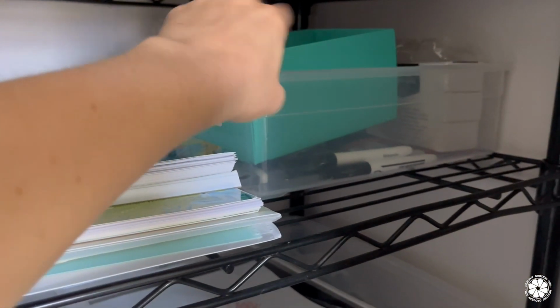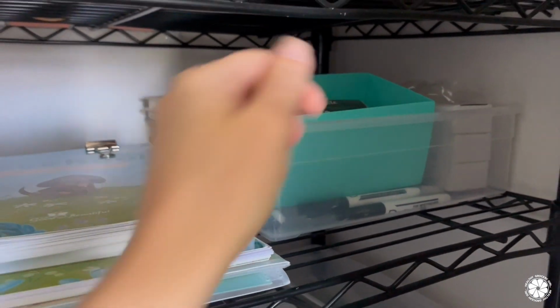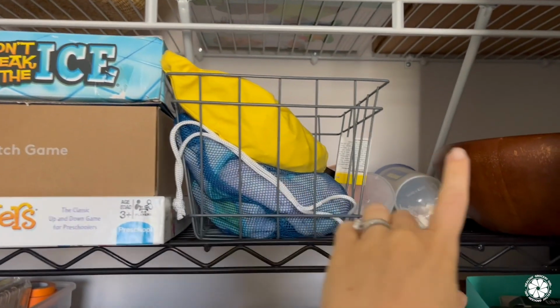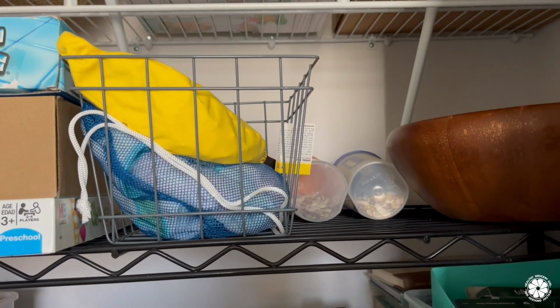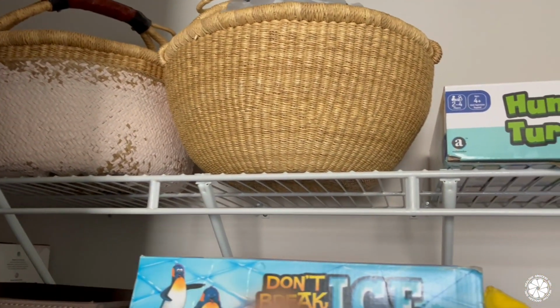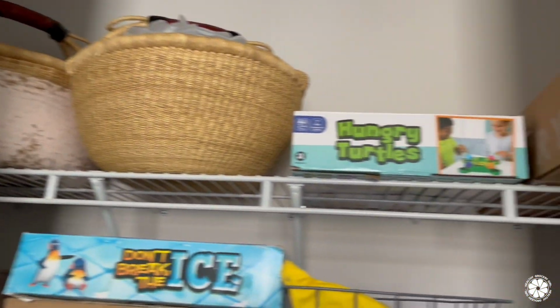And then we have, let's see, markers and stuff for our chalkboard. Moving along to the top, mostly this is just games. These are some homemade bean shakers I made. You know you homeschool if you've made a homemade bean shaker. And then up here, these are the kids' Easter baskets. Well, there's a basket within a basket.